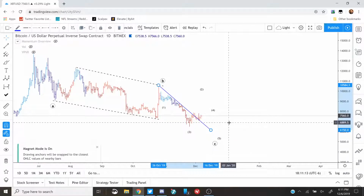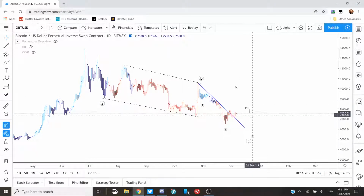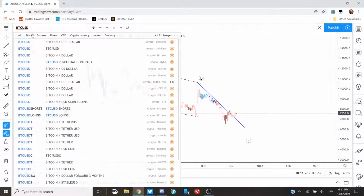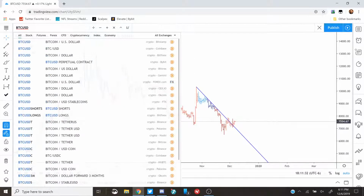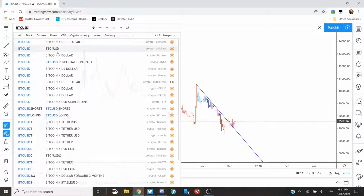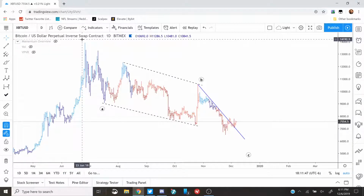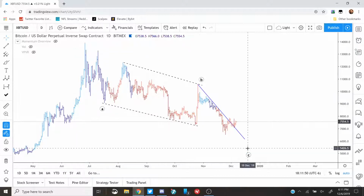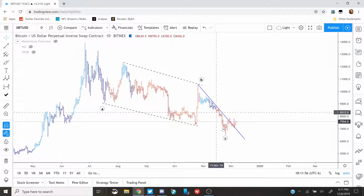So as you can see, we've pretty clearly broken out of this downtrend. I can go to other exchanges. You can see this downtrend is broken on most of them. With these things in mind, I think our C is done. I think it's complete here. I think this is the most likely scenario right now, that our C was complete right here.